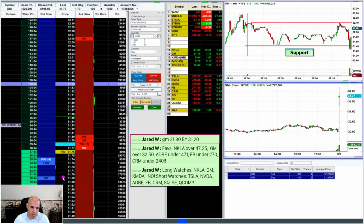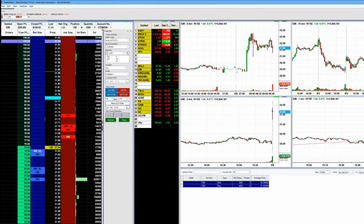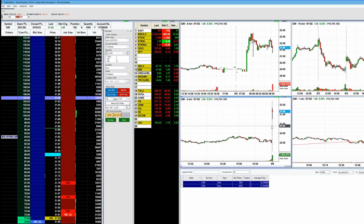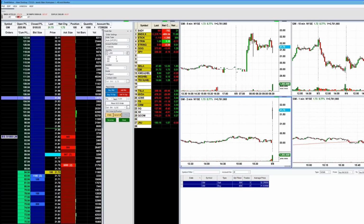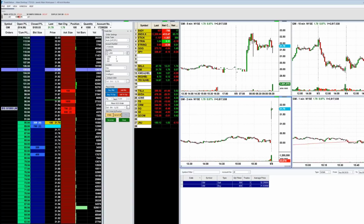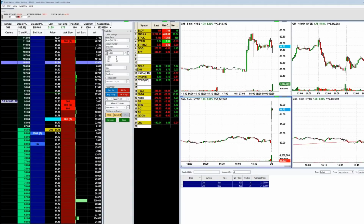I nibbled some in the pre-market. You guys saw this yesterday. I nibbled like 200 or 300 shares in the pre-market, okay? So this is my entry order right there. There's 1,000 shares sitting there. My entry order hasn't triggered yet for this trade, 31.80 by 31.20. Guys, GM 31.80 by low of the day, 31.80 by 31.20.